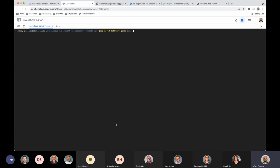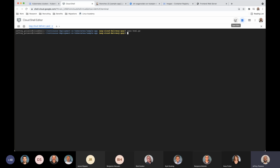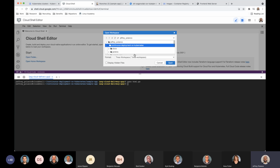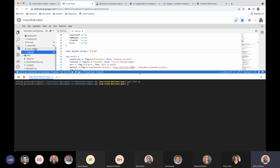So while I can use a built-in text editor in Cloud Shell, such as Nano or VI, to modify the code, what I actually want to show you is the Cloud Shell editor. The Cloud Shell editor is a graphical user interface that allows you to modify the code directly within the console. I'm going to open up my workspace where that code resides. It's in continuous deployment on Kubernetes. And then I'm going to expand the sample app repository.